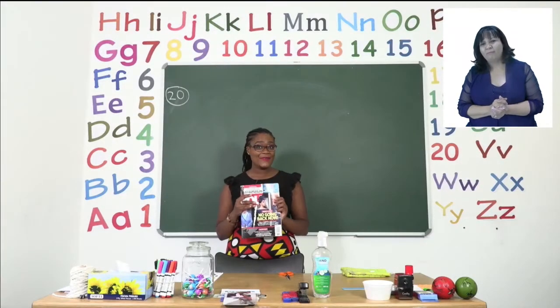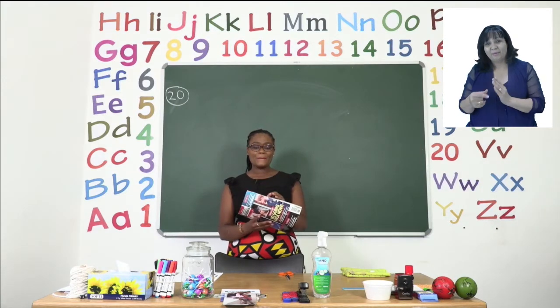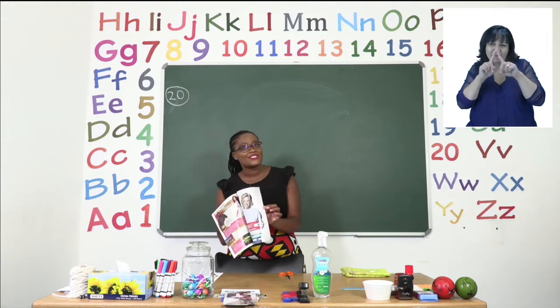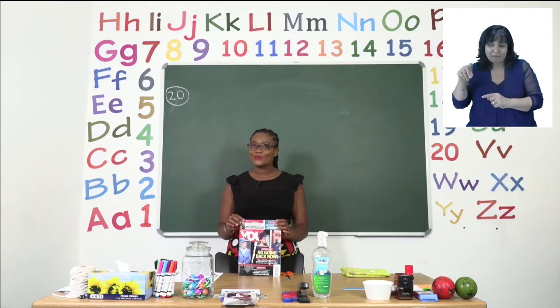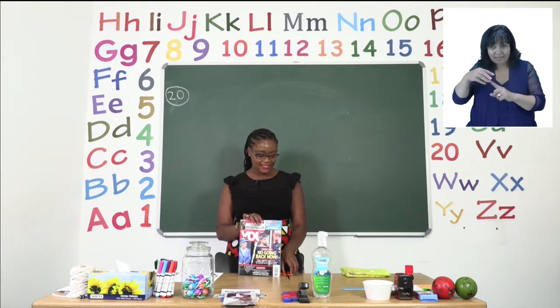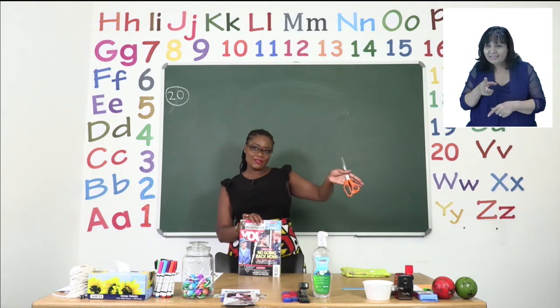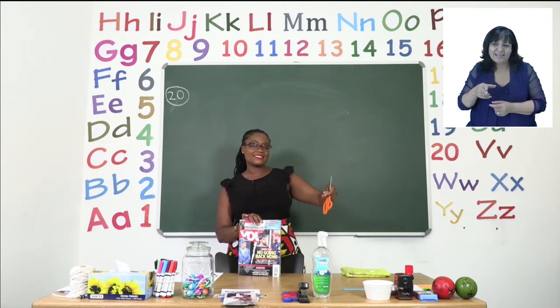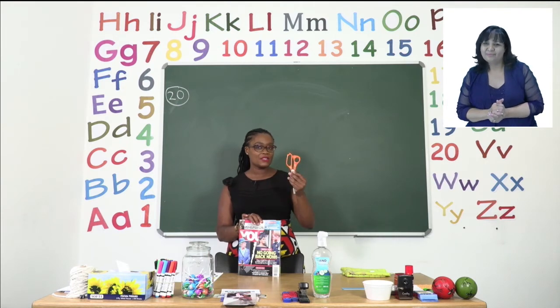This is a magazine, and in this magazine, there are many, many different pictures that you can choose. Now, I have chosen my pictures and I will show you just now. This is a pair of scissors. Everybody, let's say scissors. Scissors. Well done.